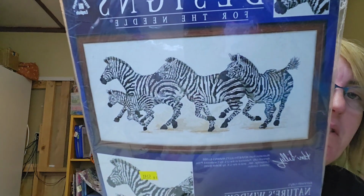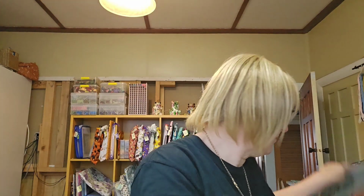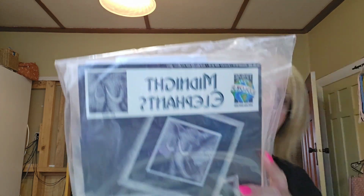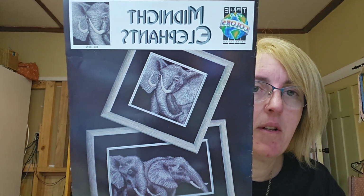Designs for the Needle. This is called Nature's Window, and it's of some zebras, which is really cool. Elephants, Midnight Elephants. Oh, this is a bit hard to see, so I'll just quickly see if I can pop it out. Double bagged. I've obviously purchased this from a stash unload site, so it looks like it's a full kit because it's got all the floss that hasn't even been wound onto the card yet. So it's 2 elephant designs. Midnight Elephants.